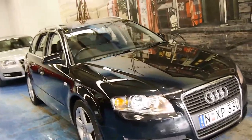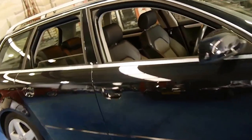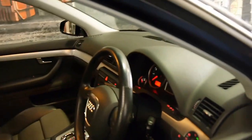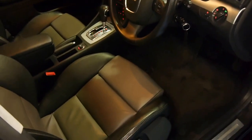To mention a few again, driving lights, sunroof, alloy wheels, bucket seats, two-tone leather. Obviously, they've got air conditioning. Another thing it has actually is paddle shift behind the steering wheel. Even looking at the driver's seat where you get in and out, it's very, very good.